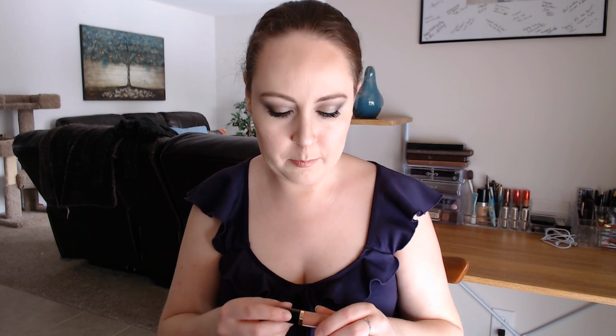I feel like these little mini ones are so much better because you can get a lot more for the same price, and you can really have a variety in your collection without feeling like, oh my god, I've got 12 years worth of lip products that I'm never going to get through before they expire. These little ones are just enough that you can use them enough times to feel like you got your money's worth before they expire.